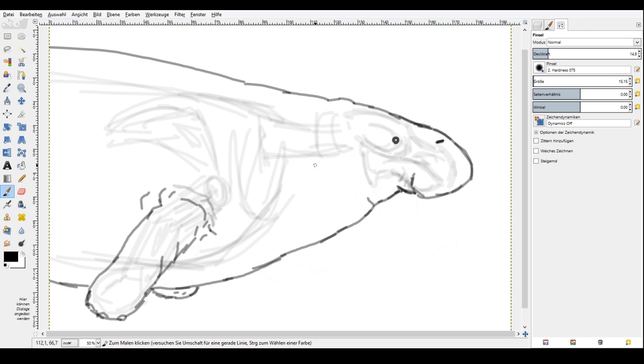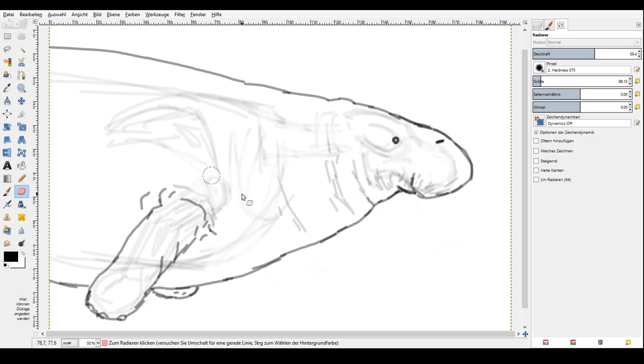Oh, right. I remember there is a piece of stellar sea cow skin, which I could use for reference. It was also called the bark animal, because when you Google it, you will see it, or later on the stream you will notice it. Stellar sea cows had pretty bark-like skin texture.